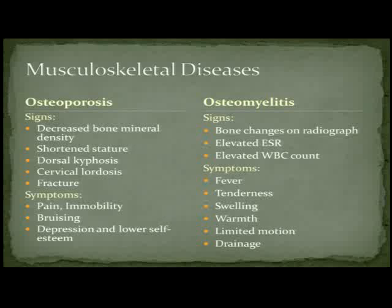One thing that I thought was interesting that I hadn't realized before preparing for this lecture is depression and low self-esteem in these patients. They have physical changes: a shortened stature, and they look frail and fragile. The other things you would look for would be the dorsal kyphosis, the more hunched back you could see in a lot of people with osteoporosis, as well as the cervical lordosis, where the small of the back curves inward.